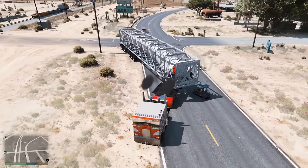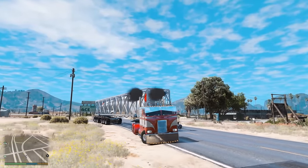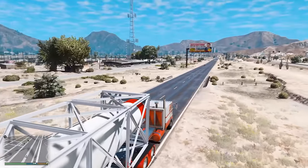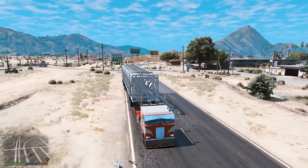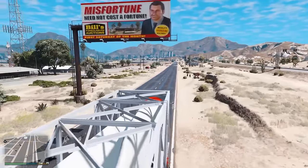Wait, did I take out... Oh! I took out the stop sign. Uh-oh. All right, it's okay. I'll put it back up when I come back. That shouldn't be a problem. There's a line on the ground anyway that says stop, so they should be okay.